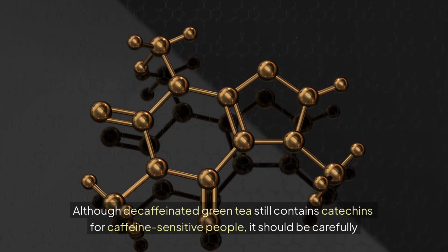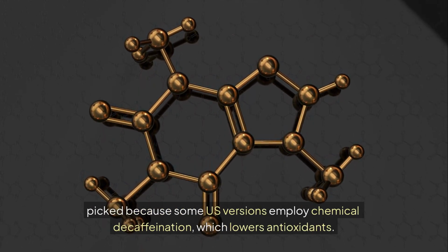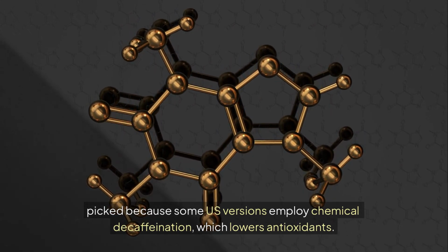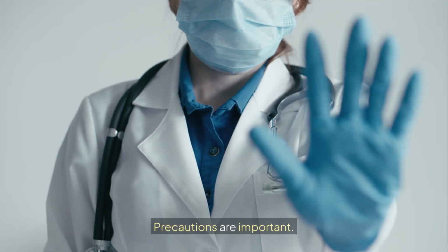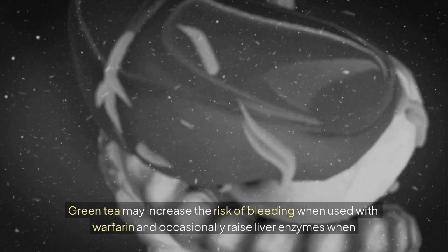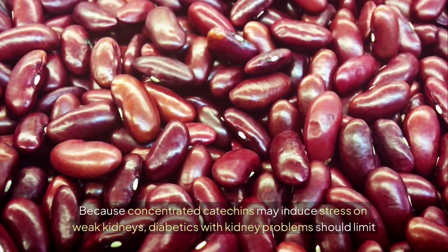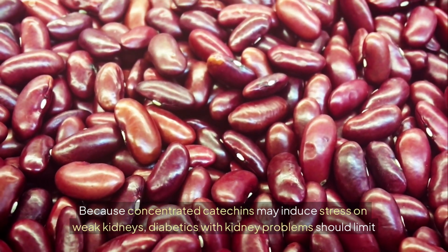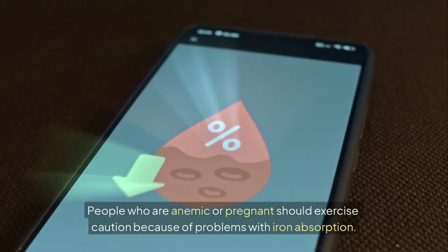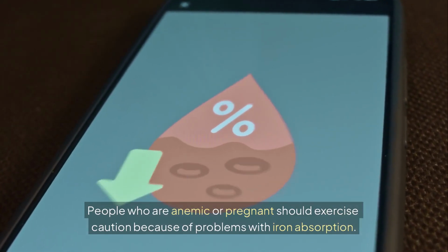Although decaffeinated green tea still contains catechins for caffeine-sensitive people, it should be carefully picked because some U.S. versions employ chemical decaffeination, which lowers antioxidants. Precautions are important. Green tea may increase the risk of bleeding when used with warfarin and occasionally raise liver enzymes when taken with statins. Because concentrated catechins may induce stress on weak kidneys, diabetics with kidney problems should limit their intake. People who are anemic or pregnant should exercise caution because of problems with iron absorption.